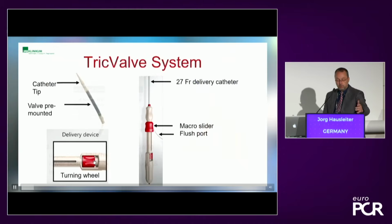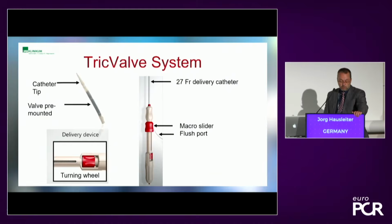And the theory behind it is that we're going to separate the upper and lower extremities from the heart, so that there's no caval backflow into the upper and lower body halves. The TricValve system is a pre-mounted valve system, which is here in this catheter tip. It's 27 French, has a soft tip here. And then very simply and easily, by turning this wheel, which is down here, we can unsheath the stent in the respective positions, in the upper caval vein and in the lower caval vein.